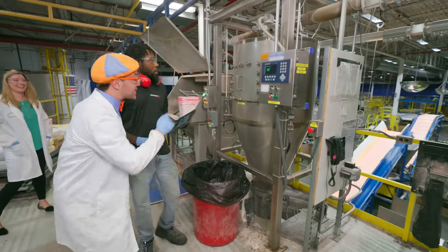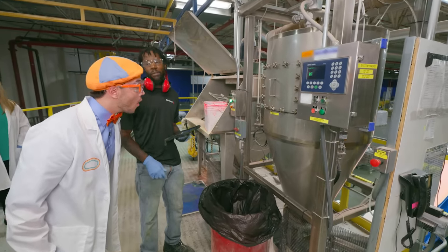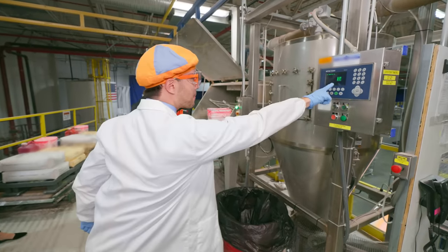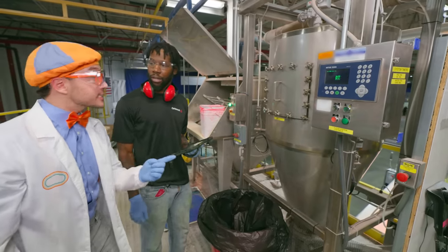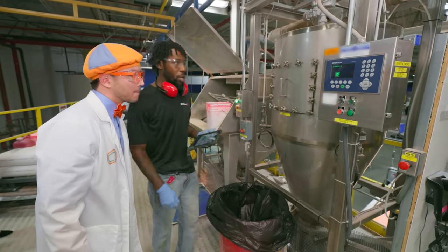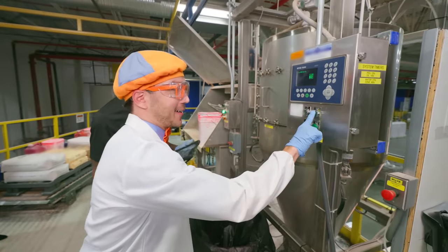Whoa, what's this? Now, this is our flour holder. This is where we hold all of our flour to put into the mixer. Well, yeah, flour's really important for making Play-Doh compound. Whoa, and what's this number? This is how many pounds there is worth of flour. 617 pounds? Yes. Oh, that's a lot of flour. Well, so how do you start it? So here, you see the little green button. Okay. Press that green button. Here we go.